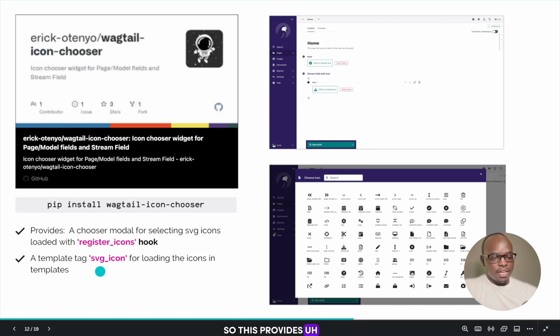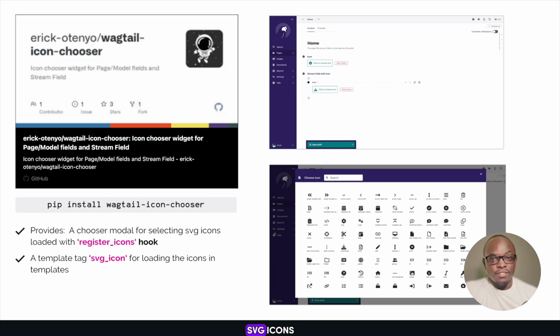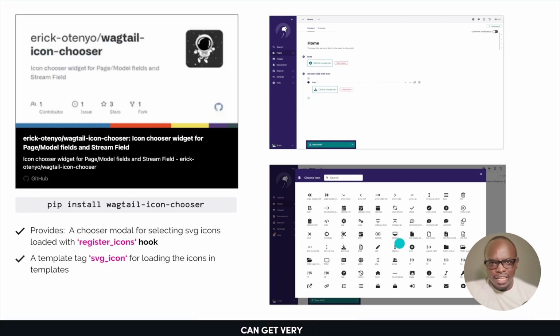On the front end, we use a template tag called SVG icon. This allows us to render these SVG icons in the templates themselves. Wagtail admin provides its own way of rendering icons in the templates, but since that's made for the admin, we wanted something that we can use for the front end part and to be able to load them dynamically. You don't want to load all of these icons. You can see they can get very many.